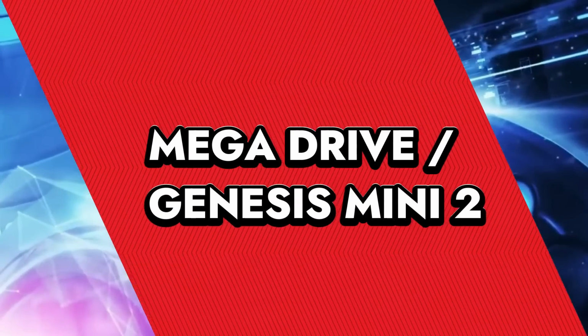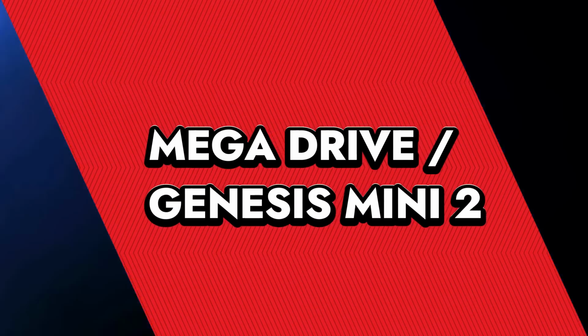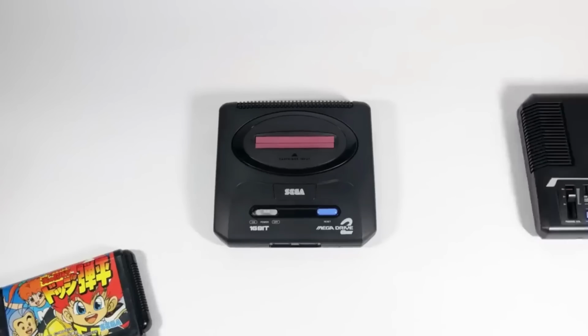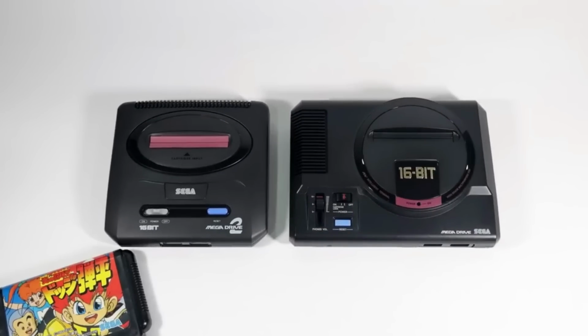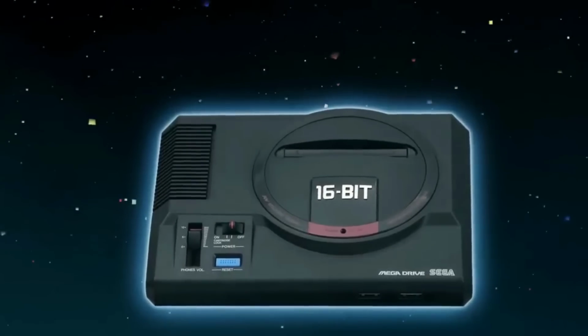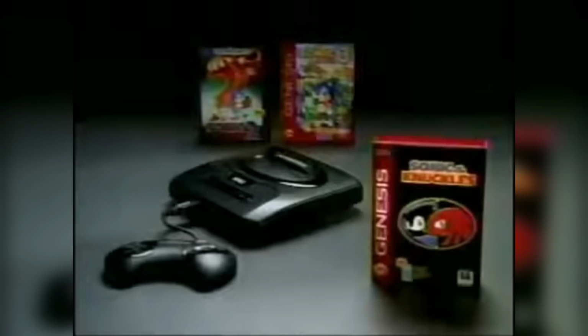Mega Drive, Genesis Mini 2. The Sega Genesis Mini 2 is a 16-bit mini powerhouse that's sure to hit you right in the feels. This little console is a follow-up to the original Genesis Mini and is based on the Sega Genesis Model 2, which was released back in 1994.